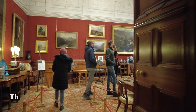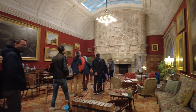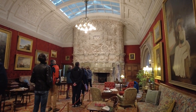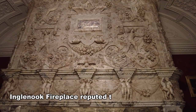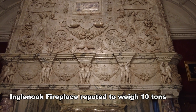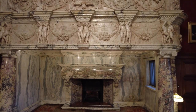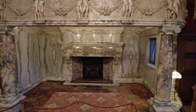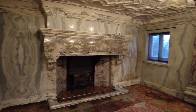The drawing room is dominated by this two-story inglenook fireplace, so massive that it was built into the hillside to support its reputed 10 tons. It is extravagantly decorated with cherubs and swags of fruit and was carved from Italian marbles, alabaster and onyx.